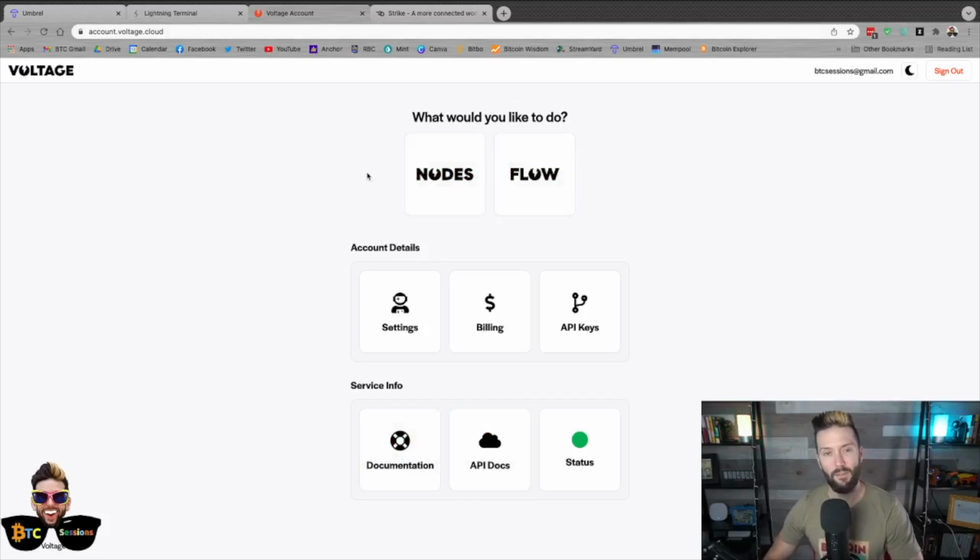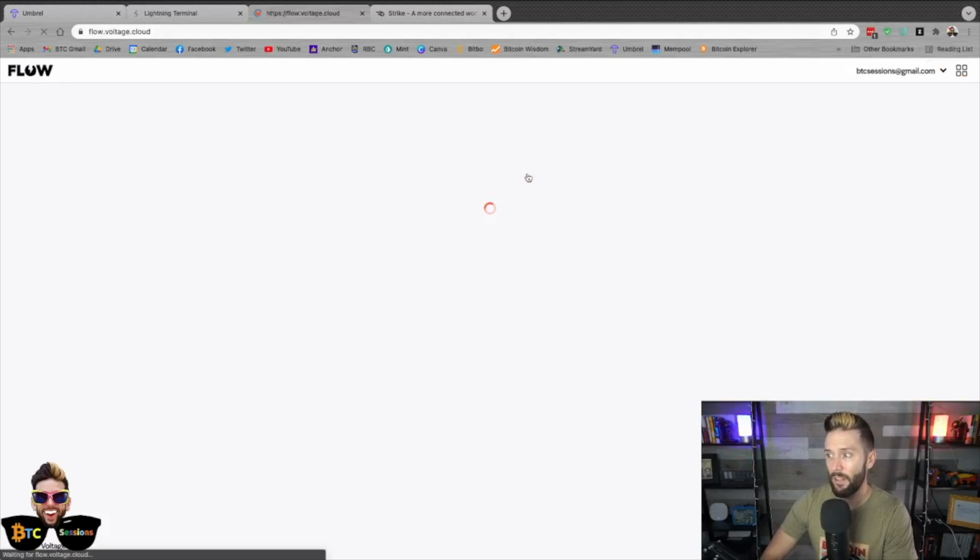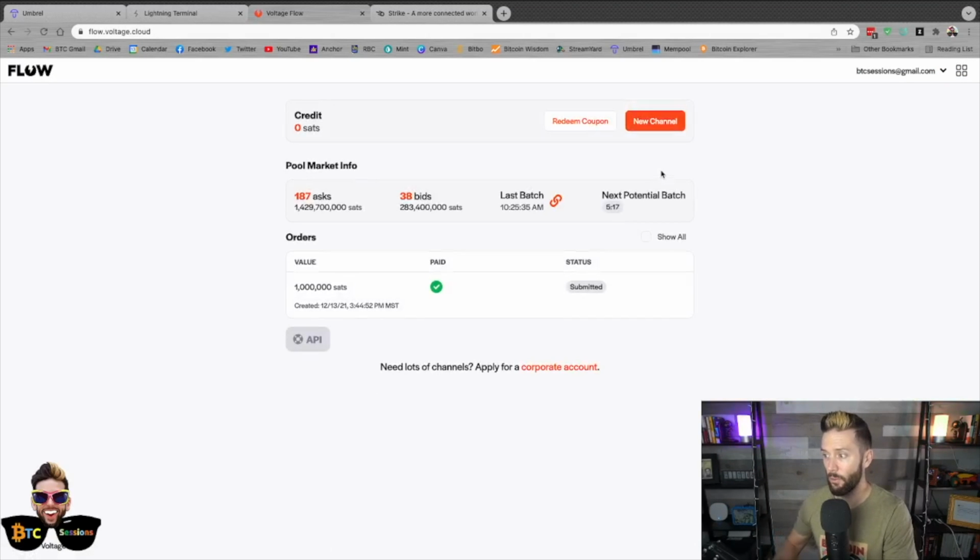Now you can have hosted nodes through Voltage if you need something like that, and I will cover that in another video later on. But today we're going to be looking at the second option here, which is Flow. So once you've signed up, and again, it's just email and password, really simple, you can hit the Flow button here, and this will take you to your Flow screen.